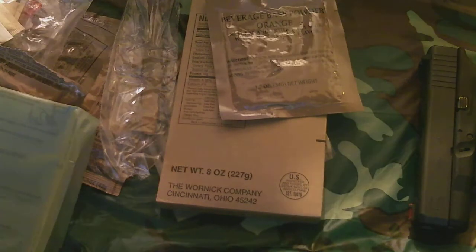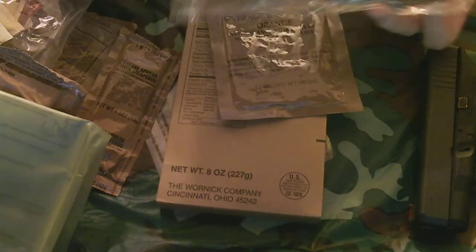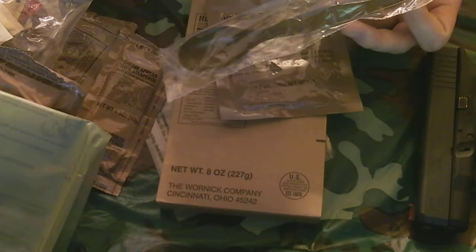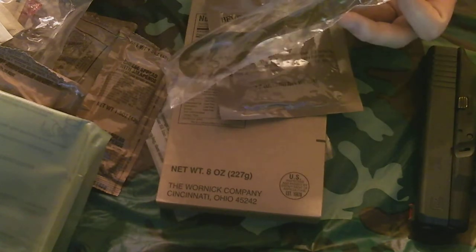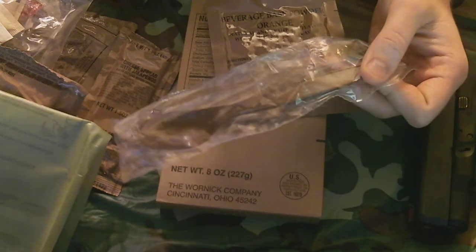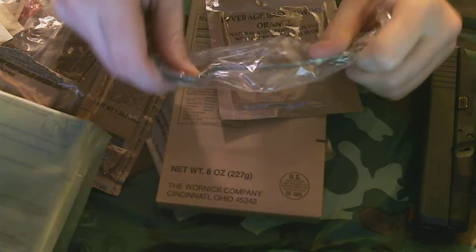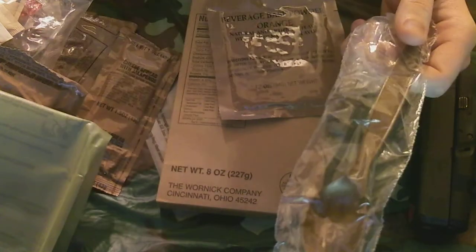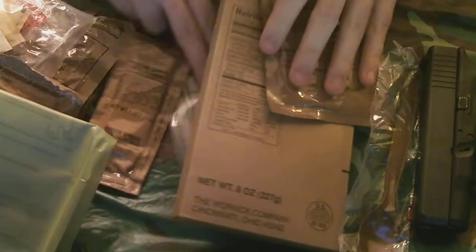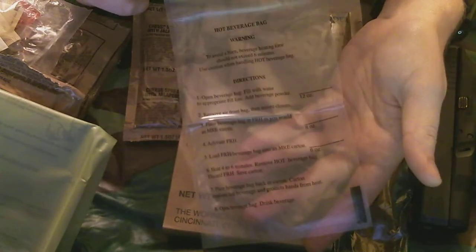I like them, so I don't know how well they compare to other countries. I couldn't tell you. I've never served in another country's military, so I don't know how they like them, but these are alright. You get your durable plastic spoon. People love this spoon. It's very durable. Pretty good plastic spoon.